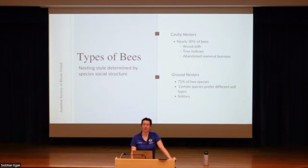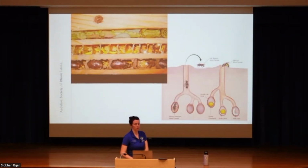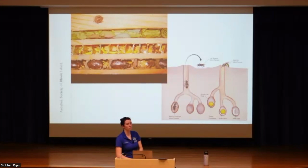So 90% of bee species are solitary. 75% of them build nests underground, and almost 30% of them are cavity nesters. So I have some pictures of some cavity nesters. So cavities are places like stems.